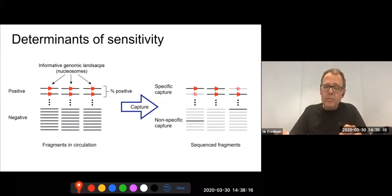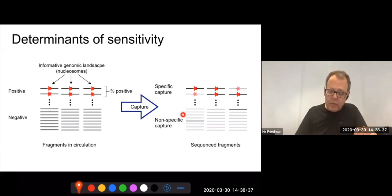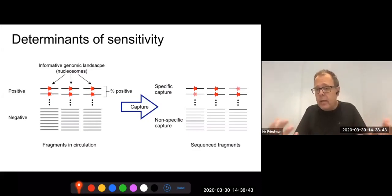I called it enrichment because we are not capturing everything here. We're only capturing a certain subset. So there is a rate that tells us how good we are at capturing true things with the flag. And it turns out there is also a non-specific capture that is capturing things that are not our target, that happen to bind there weakly, and we happen to take them along.